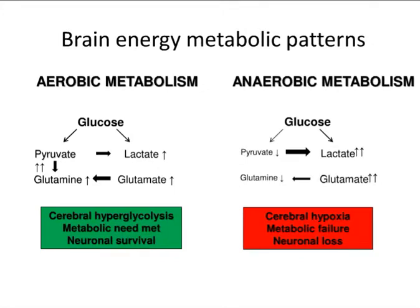And you can define, if we go now more into clinical practice, the two main brain energy metabolic patterns, as I've shown you this morning: aerobic metabolism, where the excess of glucose can be converted into lactate that can be used by neurons, and the glutamate production to glutamine. So you can assess glucose, pyruvate, lactate, and glutamate at the bedside, not glutamine on regular analyzers. Whereas if you have elevated lactate and low pyruvate, which gives an elevated lactate to pyruvate ratio, this is a marker of cell dysfunction, hypoxia, metabolic failure.